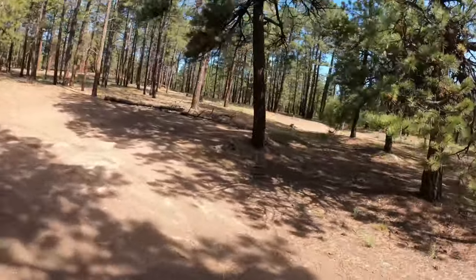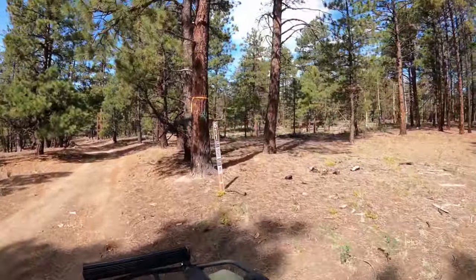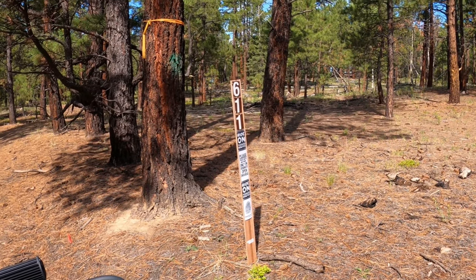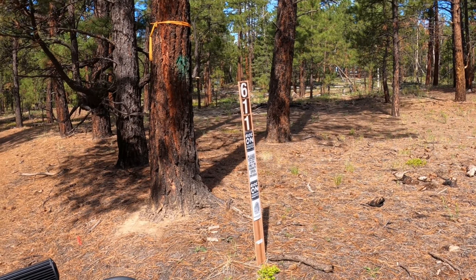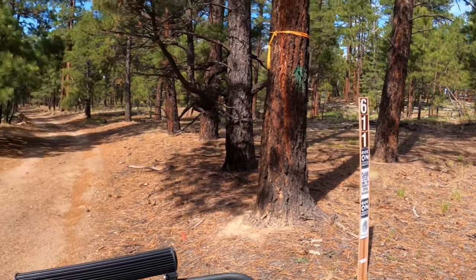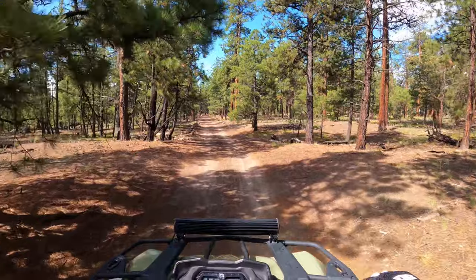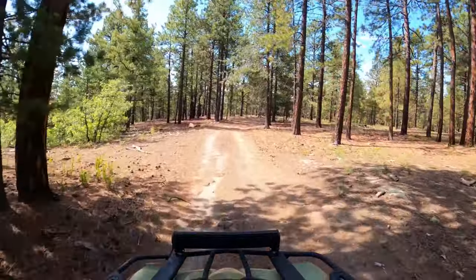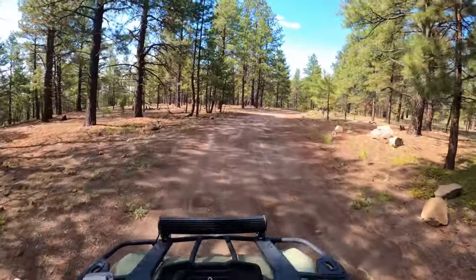Guys, so we've been on the 604 and right now we're on 611. It says ride on designated routes, please tread lightly and travel only on designated OHV areas. Ride on designated routes, simple. That translates to don't go beating down your own paths out here, man. Yes, please, guys, cooperate with what they lay down.